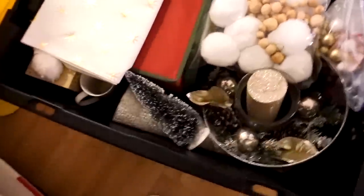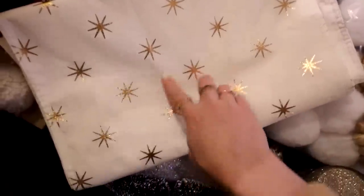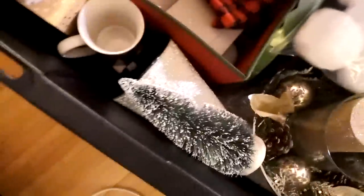Okay, so here's what we're working with. I don't even remember what I have. I haven't opened this yet. I got this table runner, which is super cute and will definitely work for this year because of the gold, so that's great. These are all of my ornaments, which I keep in this storage container, which is really nice because it keeps them from breaking.